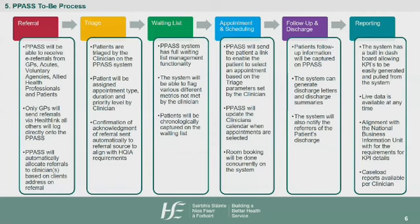As clinician calendars will be housed on PAS, all follow-up appointments can be scheduled and information updated on the system. When the patient is discharged, basic discharge letters will be provided to all referral sources. Additional information can be included where appropriate. With all information stored on the PAS system, KPI data can be run at a moment's notice.